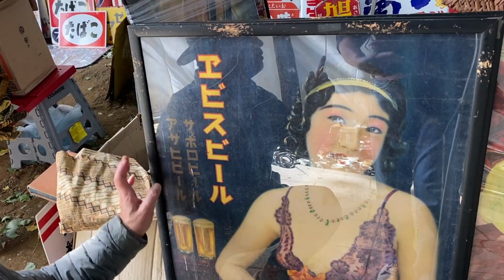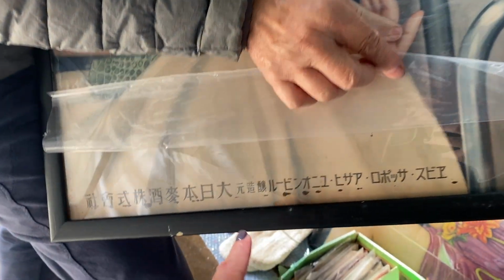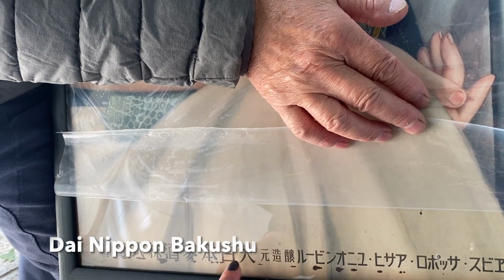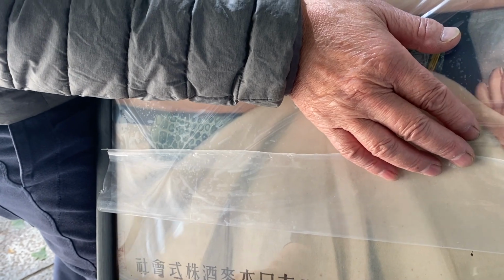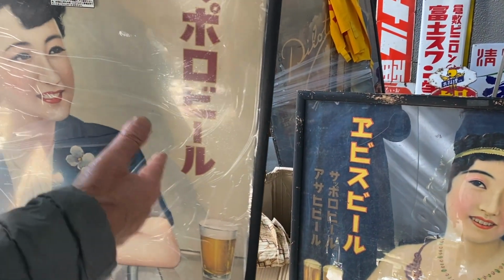But back to the poster, I'm asking him why it says Sapporo beer and Asahi beer down on the left-hand side. So he's got me looking at this other poster. This one's for Sapporo beer. The writing is backwards from right to left, which means this is pre-World War II or before the occupation. And it says Ebisu, Sapporo, Asahi, Union Beer, and then the name Dai Nippon Bakushu, which was a beer company. And at the time, all of these brands were under the one company. Incidentally, I think these posters are around 100,000 yen, or they start around that price.